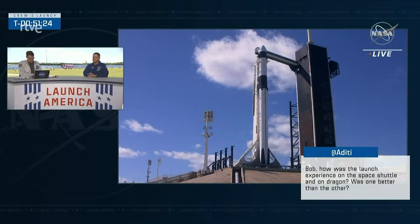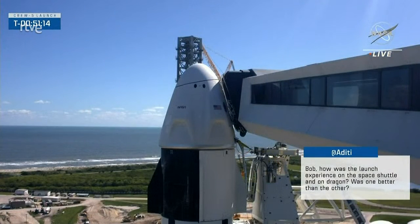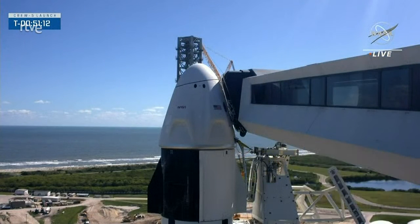He asked Bob Behnken, how was the launch experience different on Space Shuttle and Crew Dragon? Was one better than the other? No, it's a great question, Daryl. We often get asked which vehicle is better, which one we love the most. And from my perspective, I love them both. I had a great opportunity to fly and build space station with the space shuttle, but then rotate as a crew member with the Dragon on a modern spacecraft.